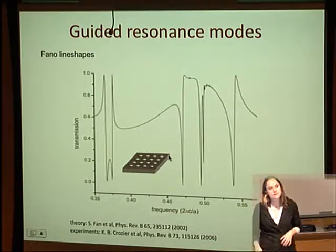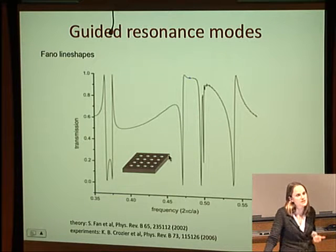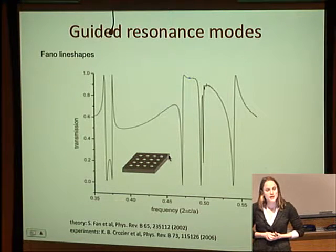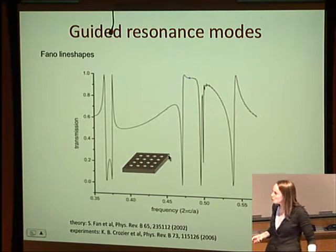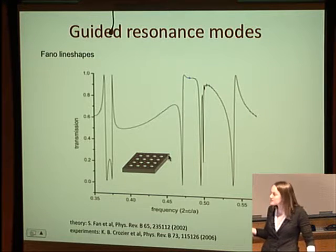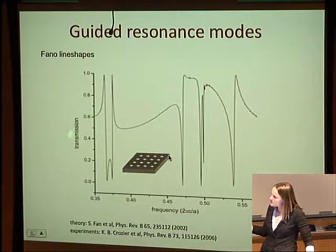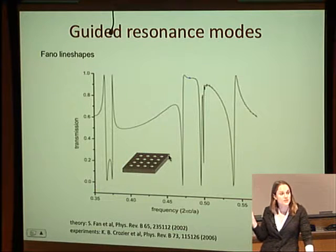So the basic piece of physics that I want you to know about before I describe the applications is the existence of what are called guided resonance modes. These are features of periodic materials, either rods or holes, and here I'm plotting holes as an example. What this is showing is normal incidence transmission, just like you saw in the last slide, shining light at normal incidence and looking at what passes through. And in this case, if you look at this transmission spectrum as a function of frequency, you can see these strange shapes that show up.